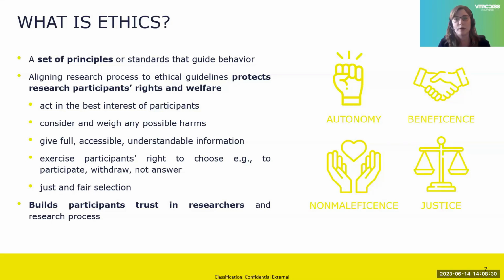So just to run through it from our side, we see this really as a set of principles that help guide behavior. What's really important is to make sure that the participants' rights, safety, and well-being are all protected and taken into consideration, and to ensure ultimately that the participants know what they're taking part in. They understand what they're doing. They give full consent for this, which is really important.